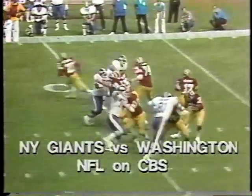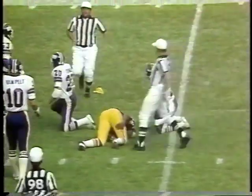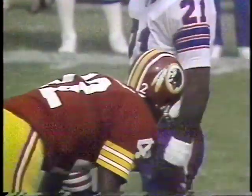Irv, unfortunately, Charlie Taylor has been sidelined for Washington this afternoon. Pulled hamstring muscle, back of the right leg. We're going to show you the play. There was a late hit involved, but I do not think it affected this injury. Watch and see. I think he pulled the muscle right there. He was hit. Giants were penalized, and he has left the game.